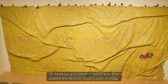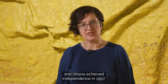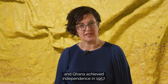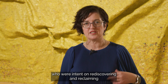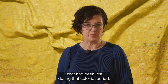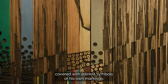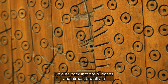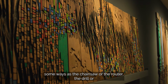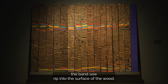Anatsui was born in what was then called the British Gold Coast in 1944, and Ghana achieved independence in 1957. So he and his peers emerged as a generation who were intent on rediscovering and reclaiming what had been lost during that colonial period. In his intensely detailed and decorated wooden works, covered with Adinkra symbols or his own markings, he cuts back into the surfaces, almost brutally in some ways, as the chainsaw or the router, the drill or the bandsaw rip into the surface of the wood.